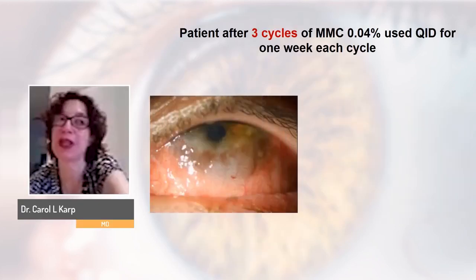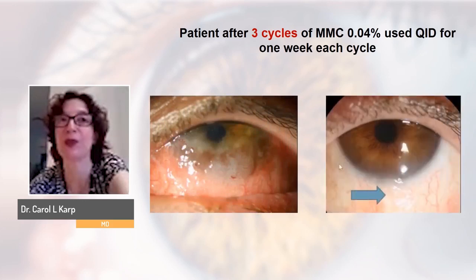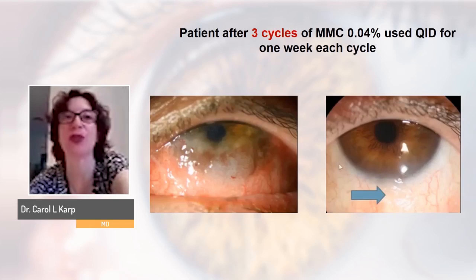So here's an example of a patient that I did use mitomycin for, who had an extensive tumor all over his ocular surface, and mitomycin cleared it up the way I could not with surgery. And then here's a little bit left over that I'm going to need to continue to treat.